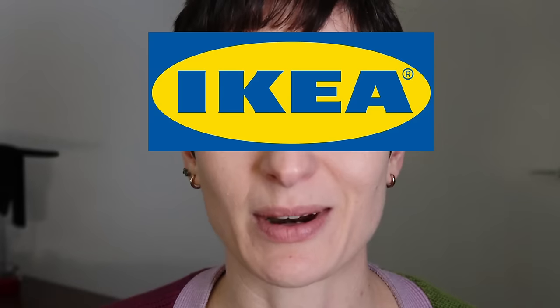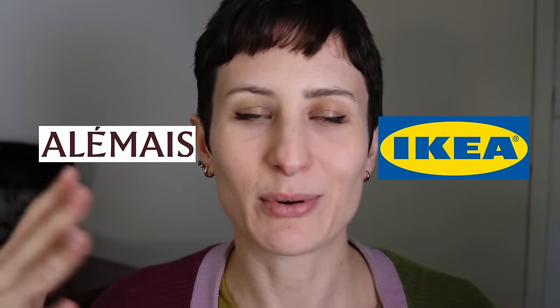But also for a while, I've had this idea that I wanted to make some sort of clothing out of an IKEA bedspread. And what better thing to do than to make the Alemais dress out of an IKEA bedspread and put those two things together. The third element is that this is going to be the dress that I'm going to wear to my graduation.